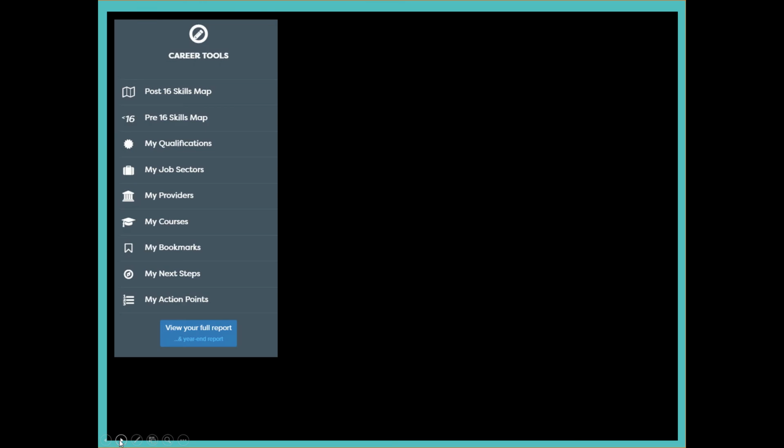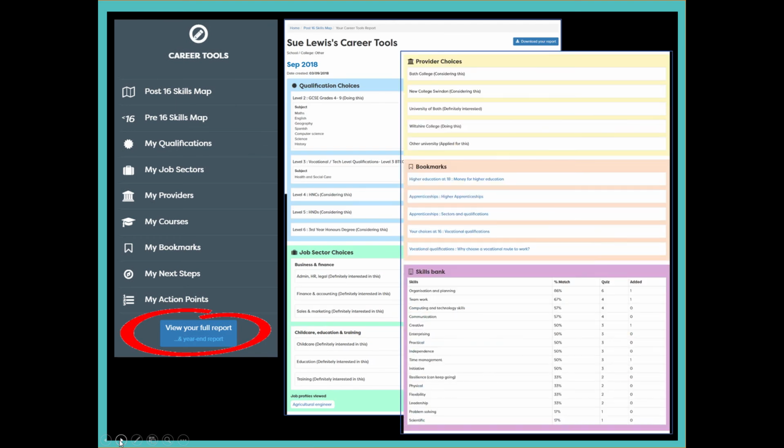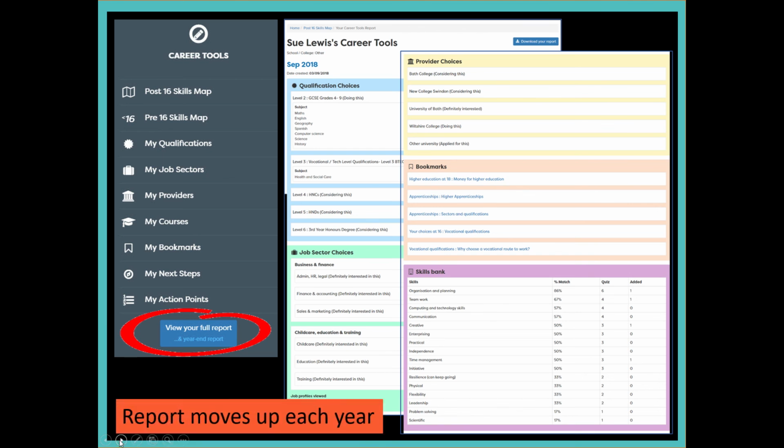Great, so hopefully you've done the Pathway Planner. Just to remind you, whenever you want to see all your information on Career Pilot, do that in the Career Tools. The main report is here with all the information you collected last time. If you want to see your Pathway Planner, just click on the Pathway Planner in the Career Tools. And all that moves up with you every year.